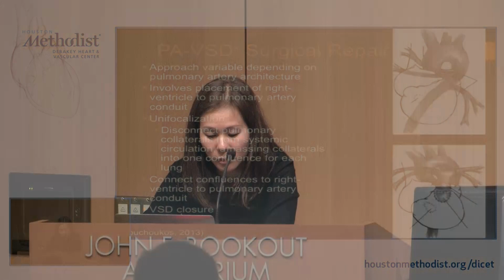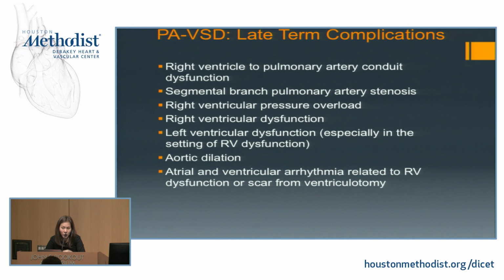So as you can imagine from these surgeries, there's a high risk of dysfunction of the right ventricle to pulmonary artery conduit, again, as in truncus as well. And then depending on the anatomy of the pulmonary arteries, you may have residual or recurrent branch pulmonary artery stenosis that may require transcatheter or surgical intervention throughout the patient's life. Very often these patients may have some degree of residual right ventricular pressure overload from branch PA stenosis and are at risk of RV dysfunction. LV dysfunction can occur as well, especially in the setting of RV dysfunction. The aortic dilation we've briefly discussed with conotruncal defects, and arrhythmia is common as well.